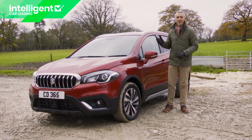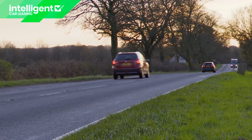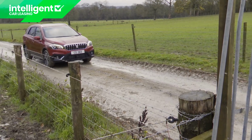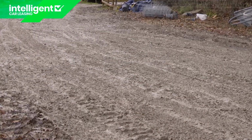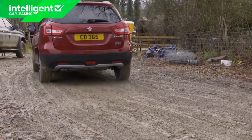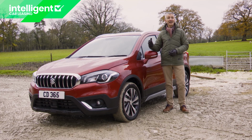But every little helps, and the 48-volt tech is certainly a step forward in the way it better assists with pulling power and allows for fully electrified progress below 10 miles an hour. Now, whether that will be enough to make customers interested in the S-Cross who weren't before is more debatable, but it gives this car an extra selling point, and that is never a bad thing.